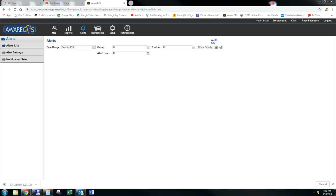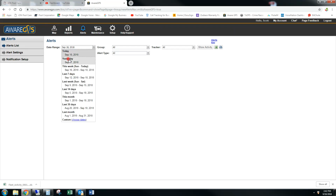All right, now we're going to go through the Alerts tab in Aware GPS. So just come up here to the top, click the Alerts little bell icon thing. There's only three different things that you can do here. So you go to the Alerts list. This is just a reporting tab. It lets you know how many alerts you got and when you got them.